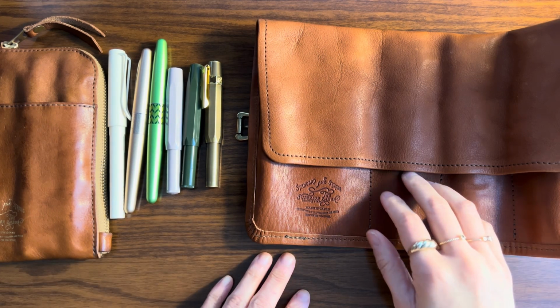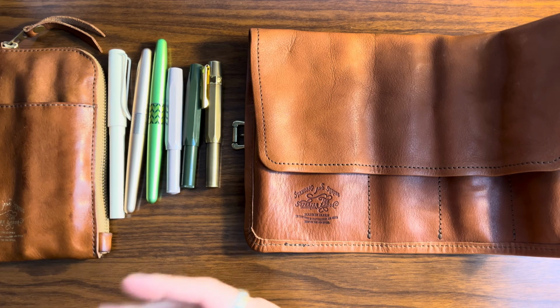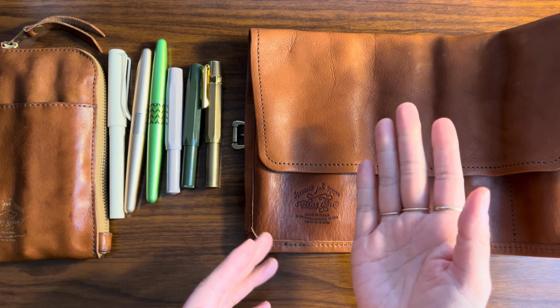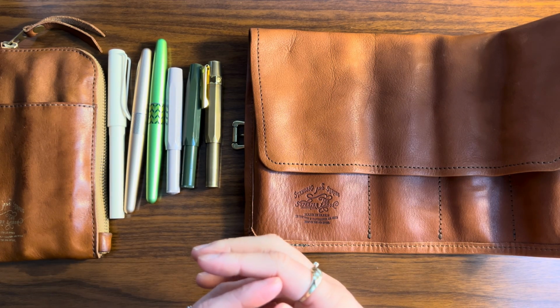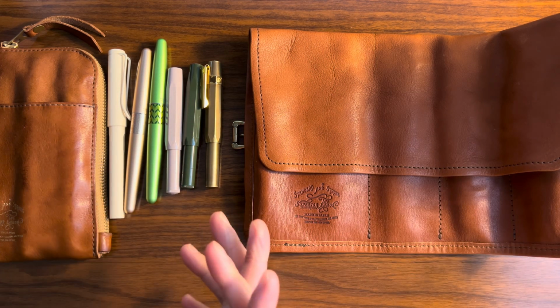And then after that is when I started to feel more comfortable investing in pens that I felt could check all the boxes that I really needed in terms of a functional pen, but also a pen that I really loved the look and feel of.